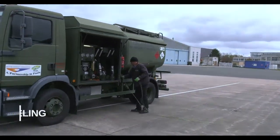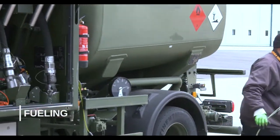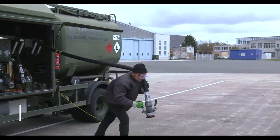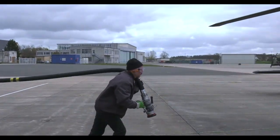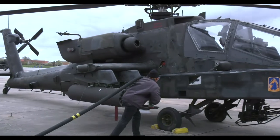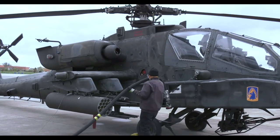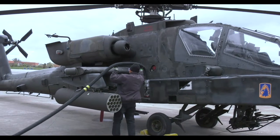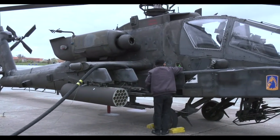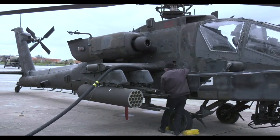All right, so the first thing you're going to see here is the gentleman is going to attach what's called a static line to the aircraft. And this is a safety precaution because the fuel is flammable. If they don't ground the aircraft properly and connect it to a grounding source, a spark could cause the fuel to ignite. So they ground it by attaching those clips to a metal part of the aircraft and then attaching the second clip to a metal pole that's stuck into the ground.